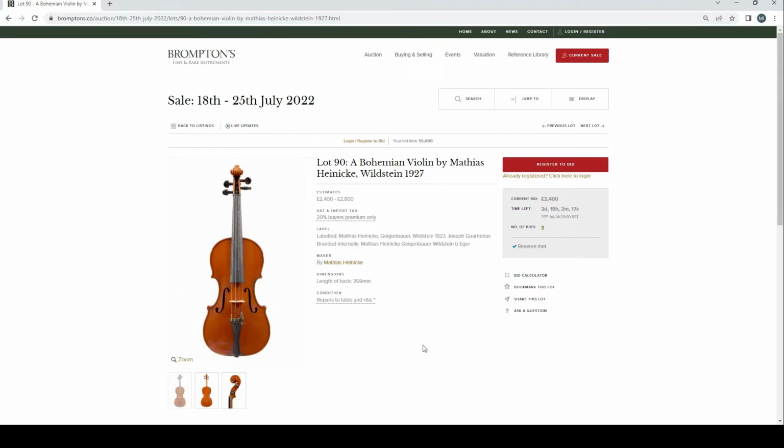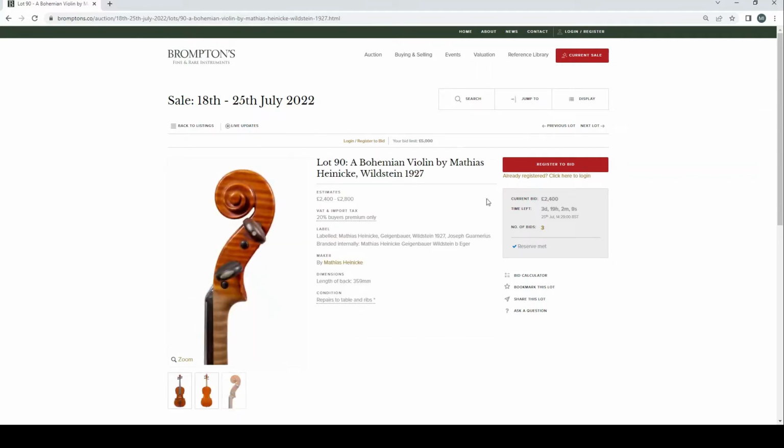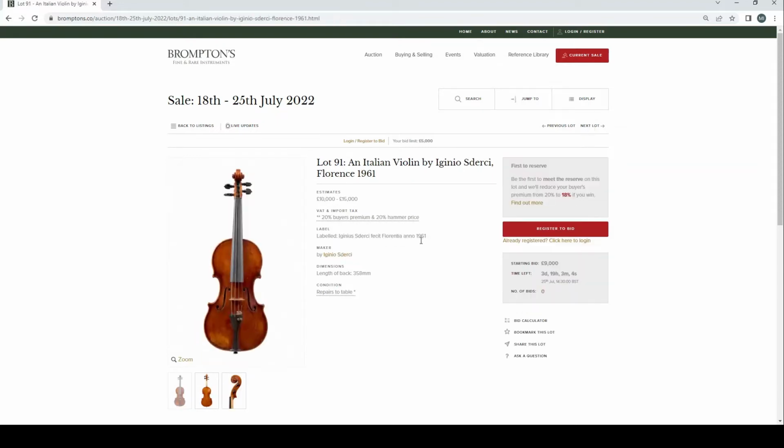A Bohemian violin by Matthias Heineken, Wildstein, 1927. 2.4 to 2.8 is the estimate. We're on 2.4 at the moment. Few bids, few people interested in that. An Italian violin by Eugenio Sidersi, Florence, 1961. 10 to 15,000 is the estimate. 9,000 is the opening bid, but nothing so far.